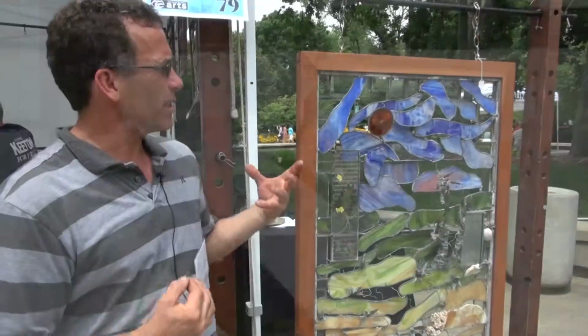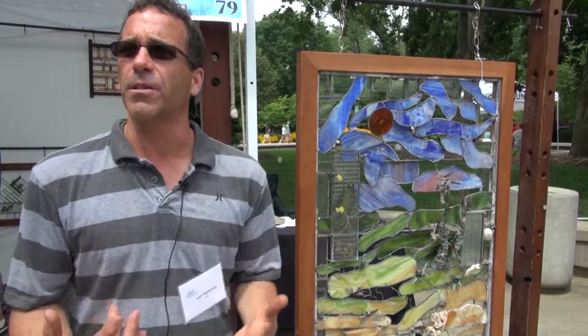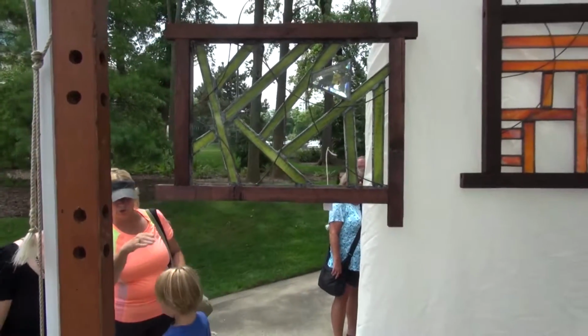I like the space, I like the ideas that come to me. I don't ever draw anything up, they just come to me as I'm doing the art, as I'm actually placing the art and putting it together.